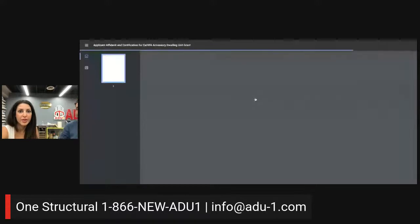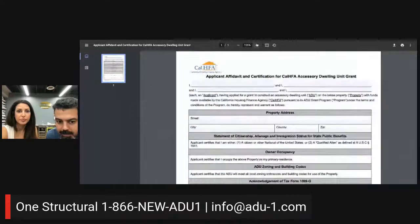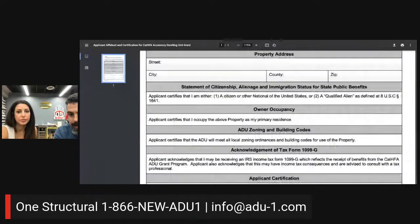Okay, let me make sure. Let's see, do you guys see anything about this? It looks like owner occupancy: applicant certifies. Go down. Owner occupancy, applicant certifies that I occupy the above property as my primary residence.